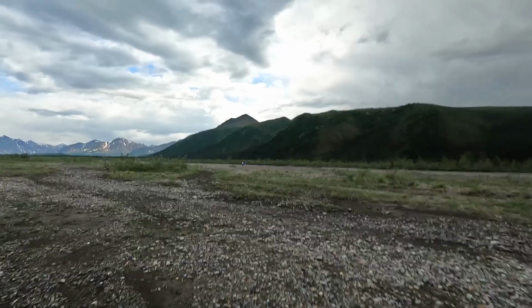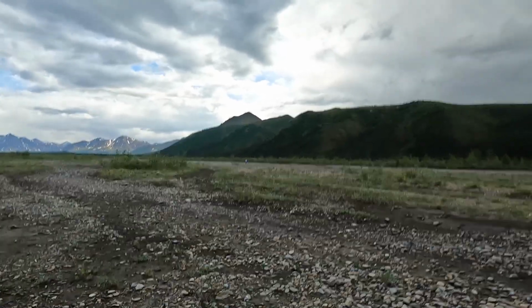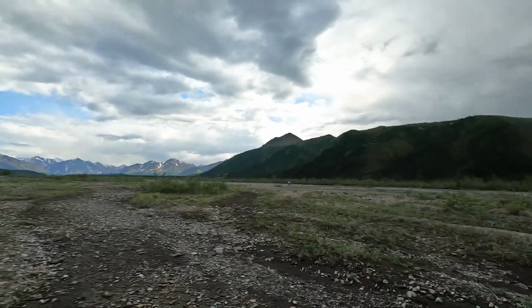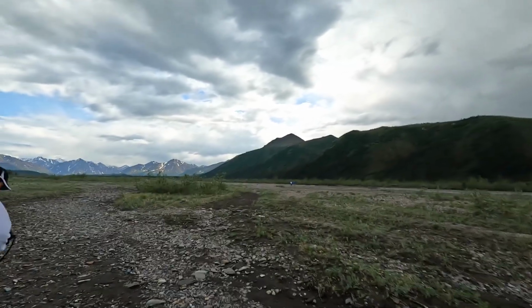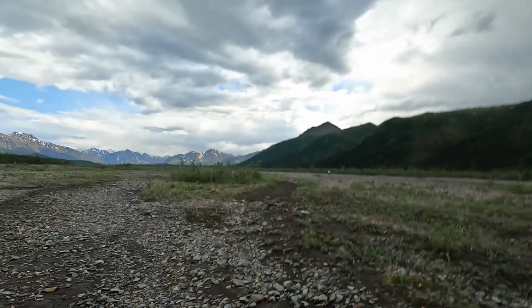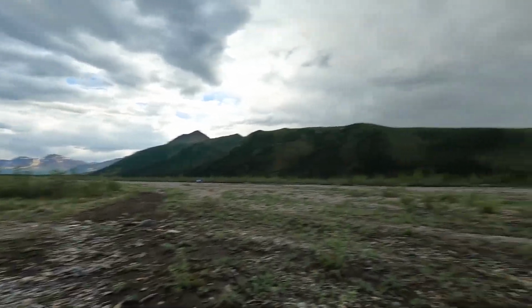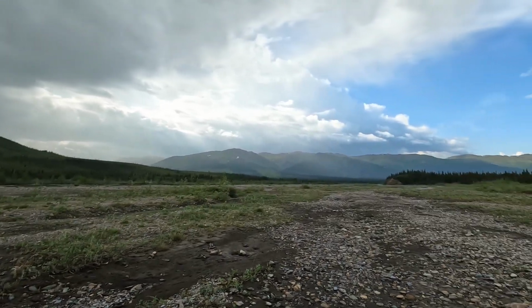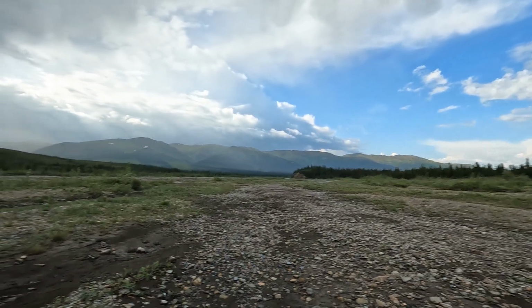So this is right behind our campground here. This is the Teklanika River Valley, I guess. I don't know what you call it. It's a really braided area. It's very similar to what a lot of the rivers up here in the north are.